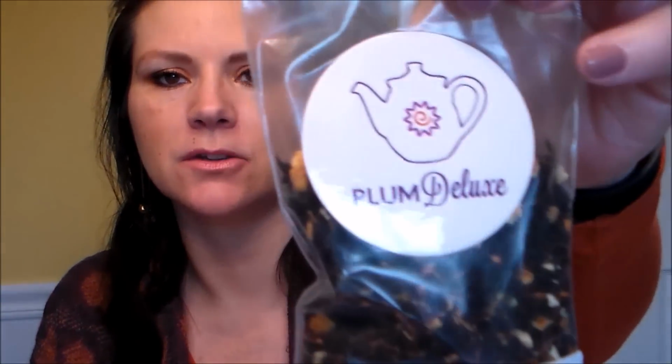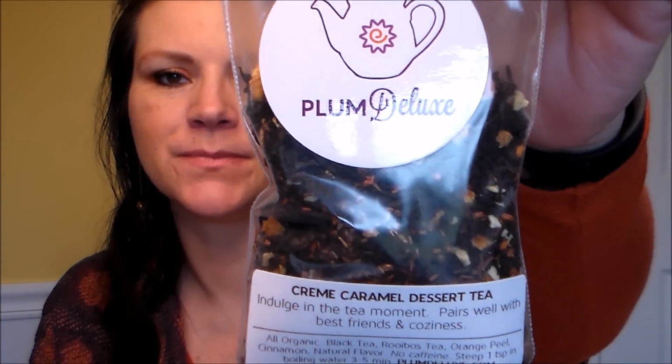And then the other one that I bought is this, also very good, but I haven't drank quite as much as this one yet, is Cream Caramel Dessert Tea. And it looks like that. And it says, indulge in the tea moment. Pairs well with best friends and coziness. Black tea, rooibos tea, orange peel, cinnamon, natural flavor, no caffeine, steep 1 teaspoon in boiling water 3 to 5 minutes. I feel like a broken record. So yeah.